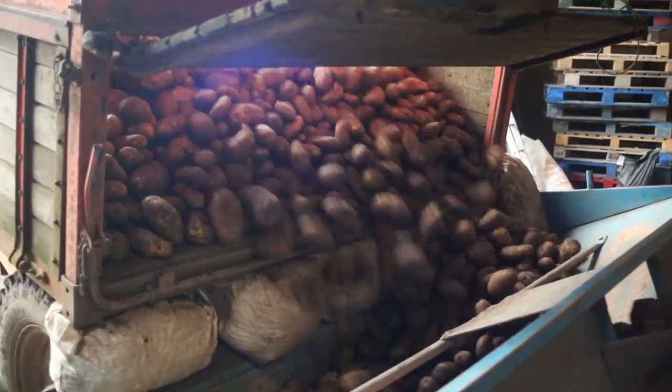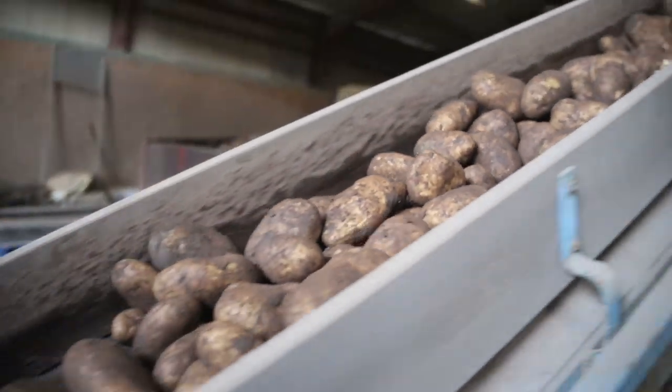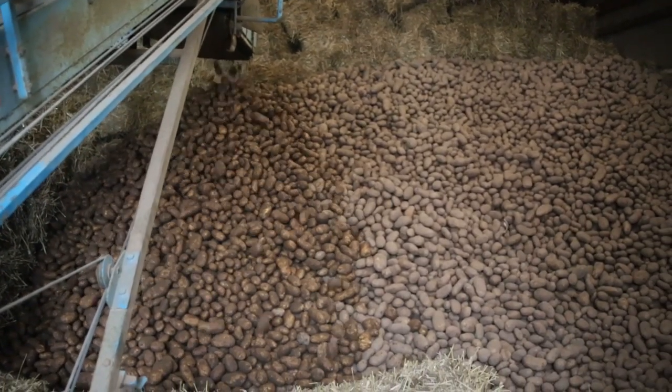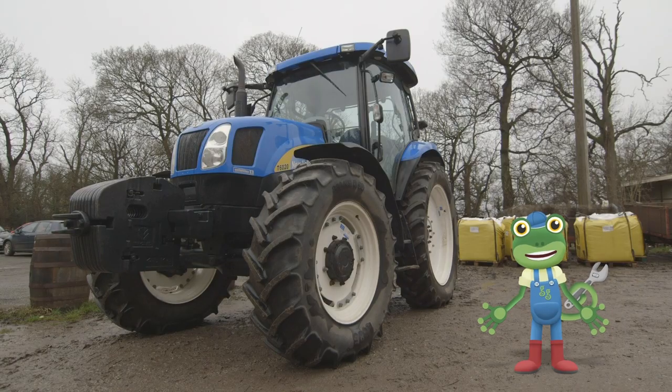Back at base, the farmers open the trailer up and push the potatoes onto another conveyor belt that creates a massive potato mountain. Think of all the mashed potato you can make out of that. Now let's have a look at how you drive a tractor.